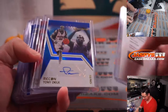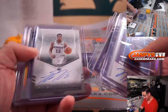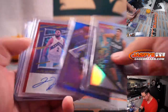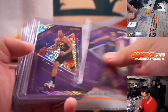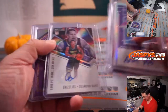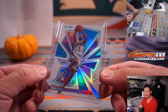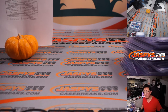Quick recap. I got the Ja Morant. A lot of other nice stuff. Delk, Boozer, Kleber, Anthony Edwards, etc. Wish there was Anthony Edwards and LaMelo numbered, but alas, none in this case. There's the Luka. But a pretty solid break overall. There's the Hollow Spiral. And we got that one of one Kyle Lowry Grizzlies edition. Pretty fun stuff there. There you go, ladies and gentlemen, a full case of Recon basketball in the books.